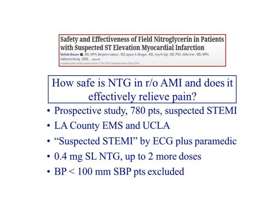This was a forward-looking study, so it was a prospective study. They knew from the beginning what their trial was going to be, and they were going to treat 780 patients suspected of having STEMI, ST elevation MI. This was in LA County and through UCLA. And it was a population of patients that may have an MI based on the ECG interpretation by the paramedic. And for this study, they allowed 3 doses of sublingual nitrates, and any patient who had a systolic blood pressure less than 100 was excluded from the study. So they were not going to give nitroglycerin to a patient who was already perceived as being hypotensive.